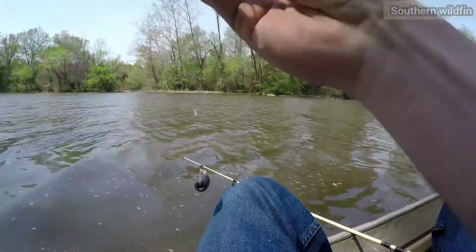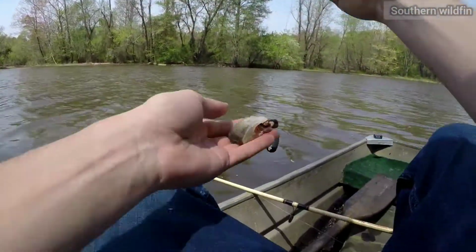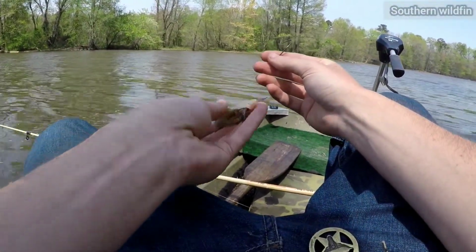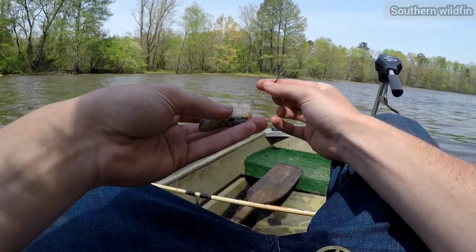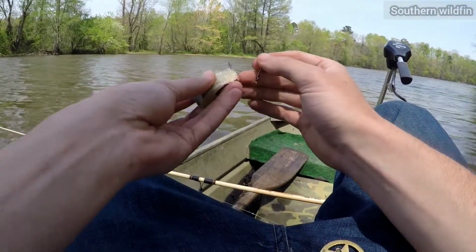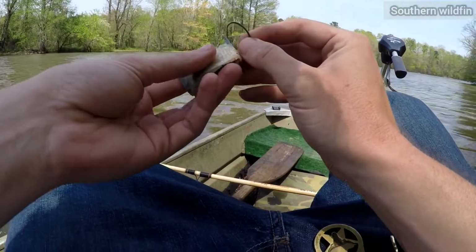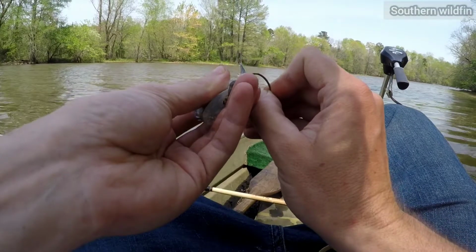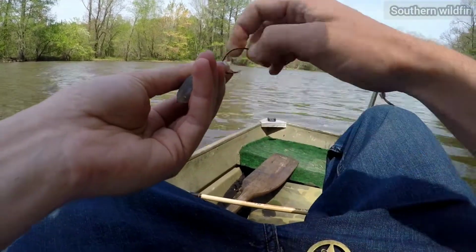Next thing I do is I'll take the body of the brim. A lot of people like to hook them from the top right here where the big meat's at. But what I do is, it's a little trick, man. I figured it out myself. When you hook them from the bottom, they're a lot tougher.